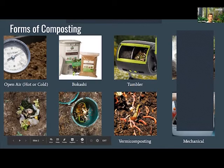And then another kind is bokashi, which I personally don't have much experience with, but it's great for apartment composting because you can do it inside and you basically just buy these pre-made packages of microorganisms, and you seal it up in a bucket and it ferments the organic matter. And then after it's been fermented, similar to the direct composting, you can just stick it in the ground and it's all primed and ready to go for the microorganisms to digest and turn into new nutrients.